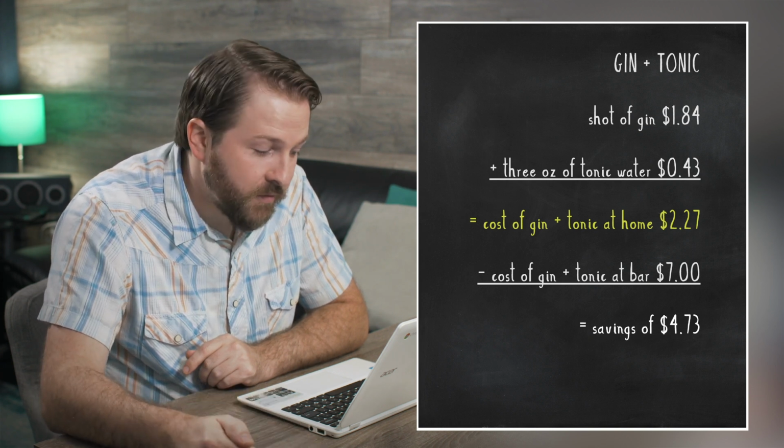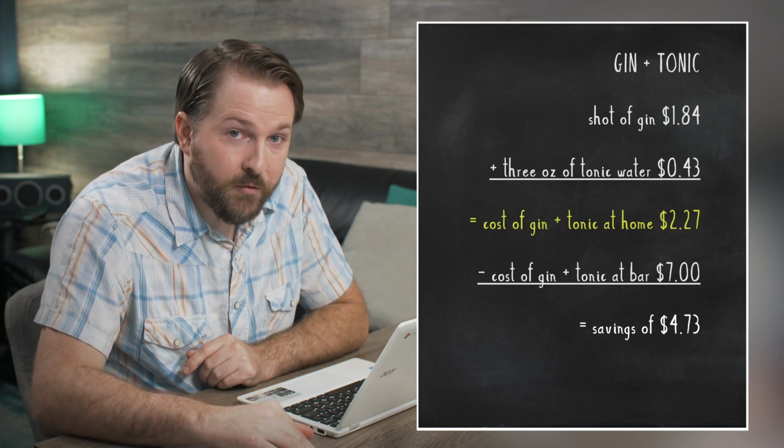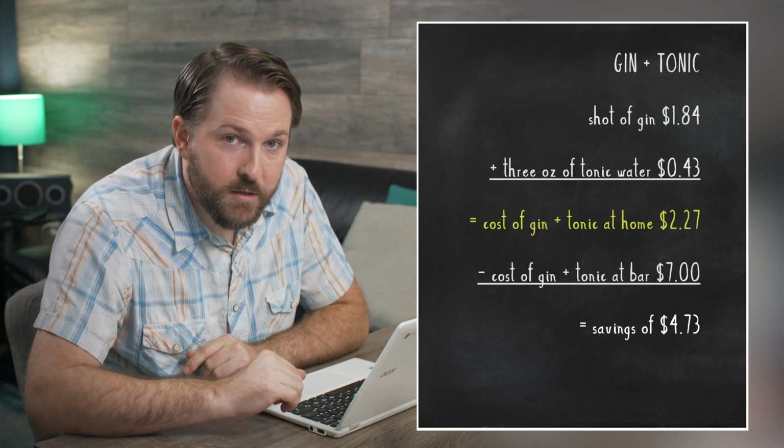If we're saying that it's $7 at the bar after tax and tip, that means a savings at home of $4.73. Let's move on to Martini, one of the classier drinks.